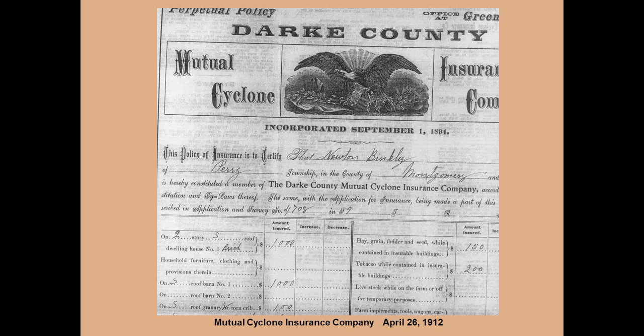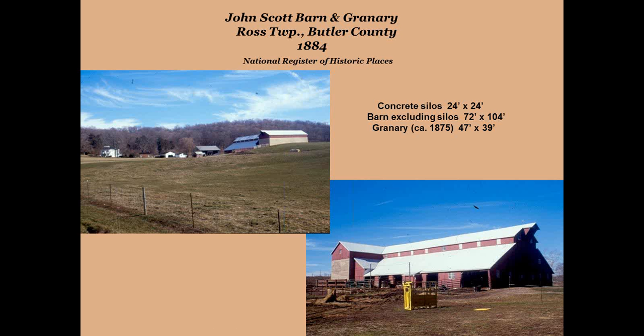Now, if you're very lucky, you might find wonderful records kept by farmers or landowners that may have been handed down through the years. We worked on a nomination up in northwest Butler County where we actually found some of the tax or insurance records for this particular barn in 1912. I mentioned a shingle roof barn valued at $1,000.